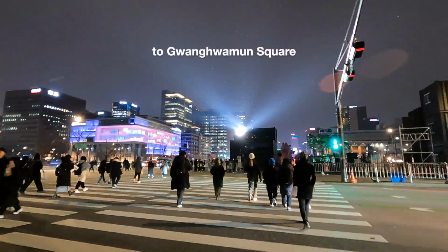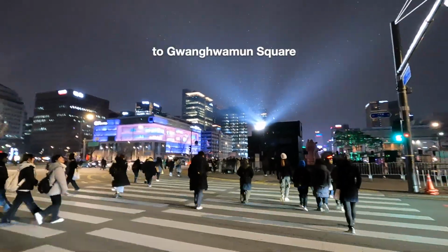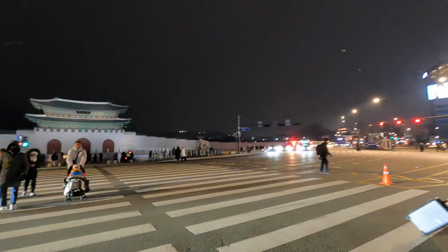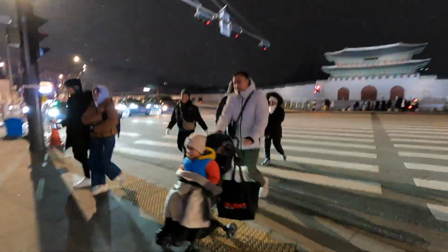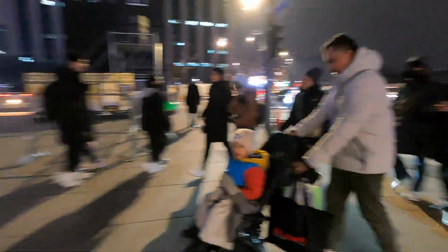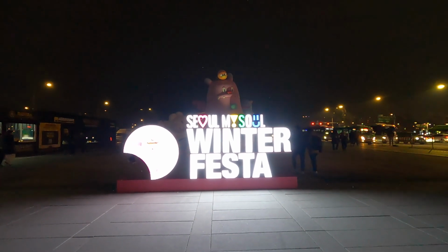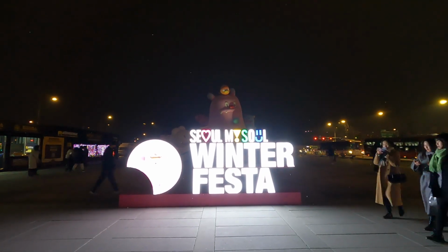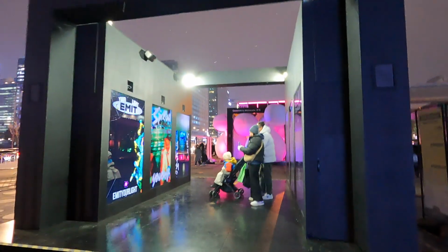Seoul Metropolitan Government launched Seoul Winter Festa in 2023, which is a light festival that happens during winter season, between December and January, illuminating some of the city's iconic landmarks like Gwanghwamun Square, Seoul Plaza, Bosingak Belfry, Cheonggye Stream, and Dongdaemun Design Plaza. This year's festival ran from December 13, 2024 until January 5, 2025. With the theme Seoul Prism, Colors of the Heart illustrated in Seoul.